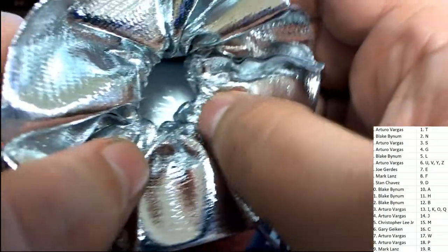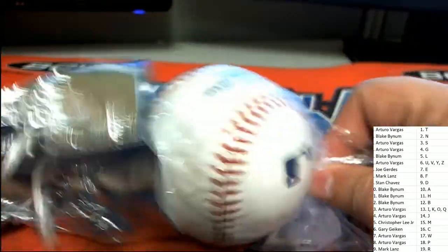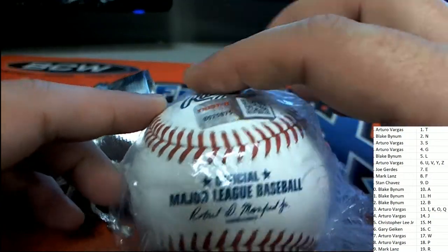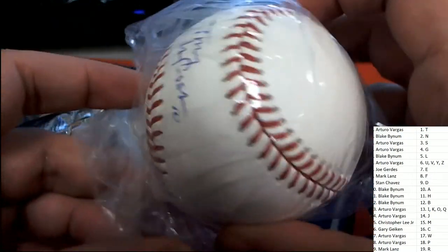Well, it's not going to be a gold baseball. Sometimes there's a gold one. No gold. What is it? It could be a Goldschmidt. Maybe it's a Goldschmidt.